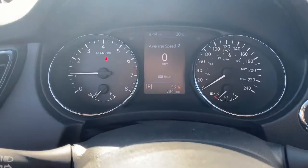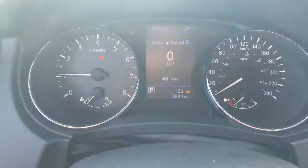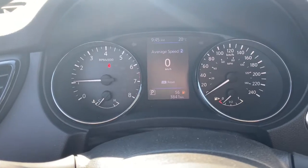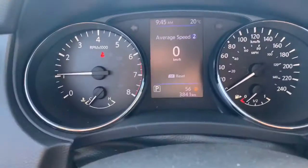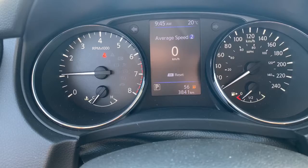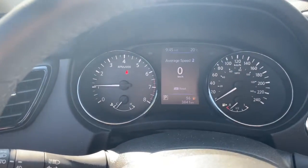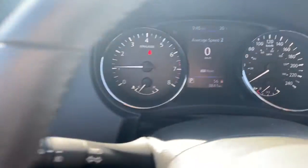All right guys, so like I mentioned, this is a demo unit, so it's only ever been driven by one of the managers here. This one is actually being driven by the service manager here. And as you can see, 3,800 kilometers, so really low kilometers on this. You're gonna get an awesome price for a practically brand new vehicle.